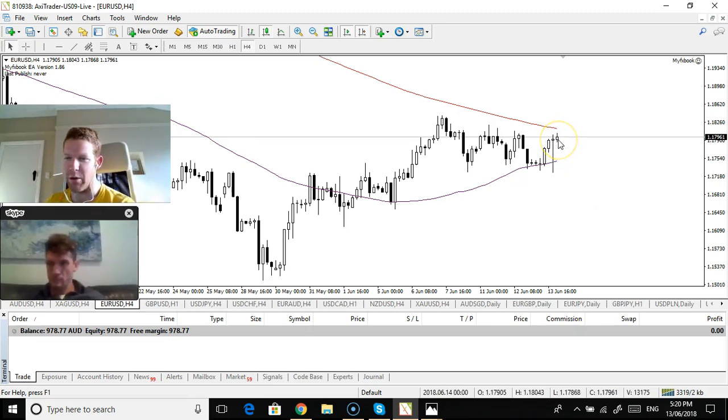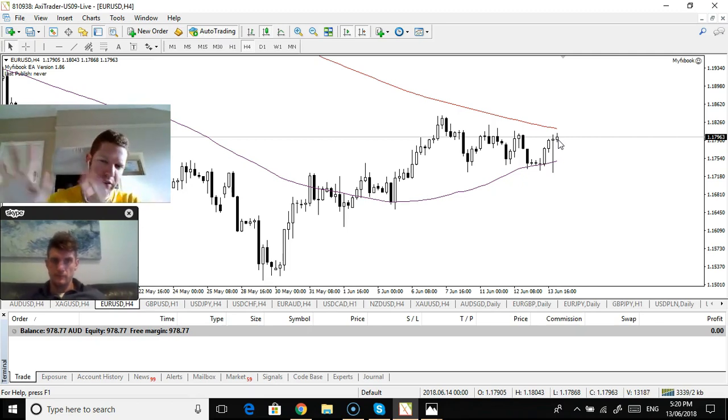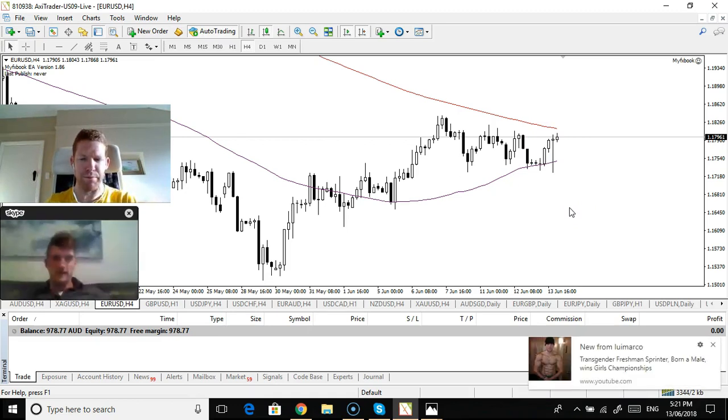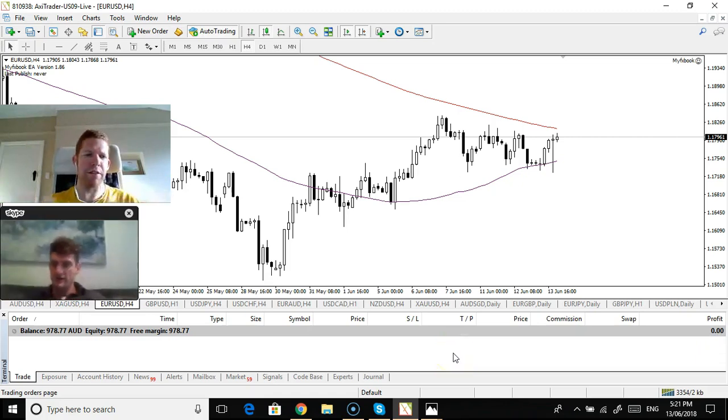And now it's holding. It's probably going to test 1.18 again. So if you are thinking about just shorting something because of the news, you've got to be a little bit cautious about that, because trading can be very cruel when you do that and you don't regard any technical stuff at all. You're competing with the financial institutions who have all that information, and they get things first and they're ready to go. You've got to be mindful of that. So that's something to take away, guys.